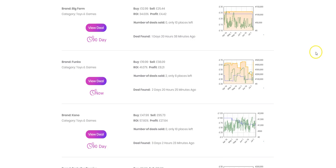To me, this one looks quite interesting. There's no Amazon on the listing at all, so I'm actually going to go and have a look at this one, even though it's a bit old, but the ROI looks really nice. The profit looks amazing. And so I'm going to go and check this out.